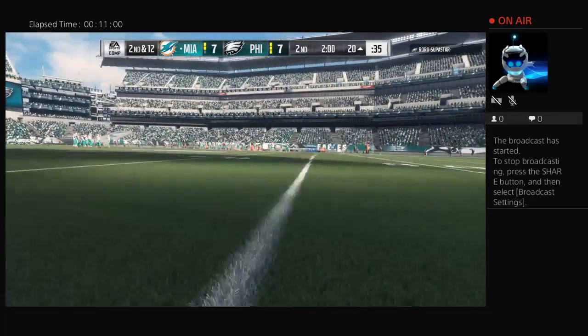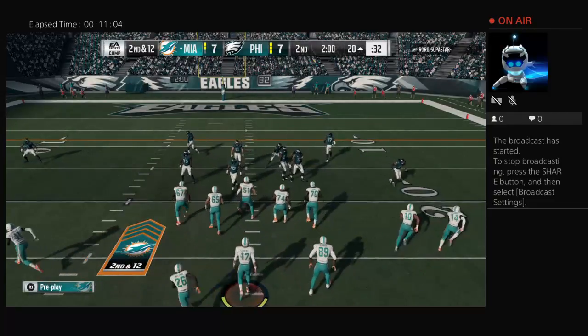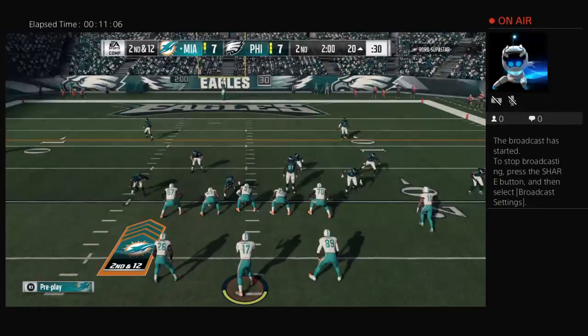To play in a tightly contested first half. We'll come back to Philadelphia after this.